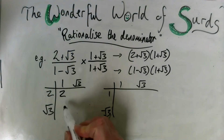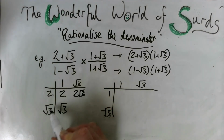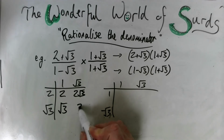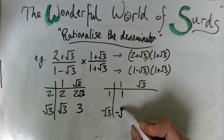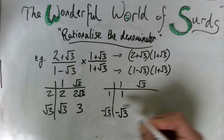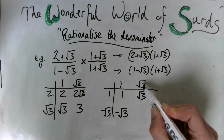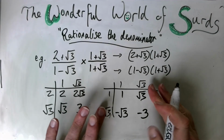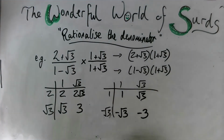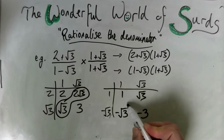2 times 1 is 2, 2 times root 3 is 2 root 3, root 3 times root 3 is 3, 1 times 1 is 1, 1 times negative root 3, well, it's always going to be the same thing as it was if it's times by 1, root 3. Negative root 3 times root 3 is negative 3. So you do your root 3 times root 3 gives you 3, and you've got one negative, haven't you? And then we peanut our root 3's.